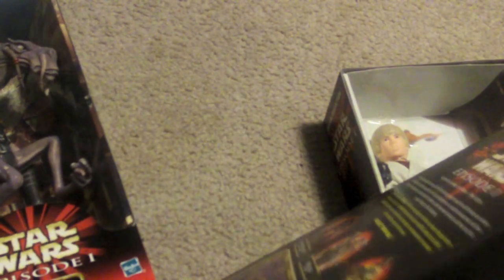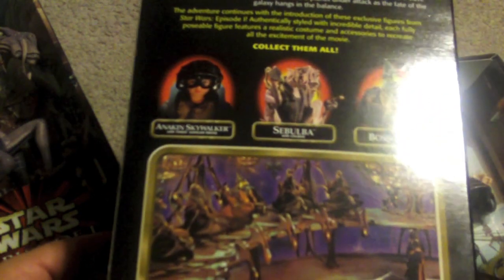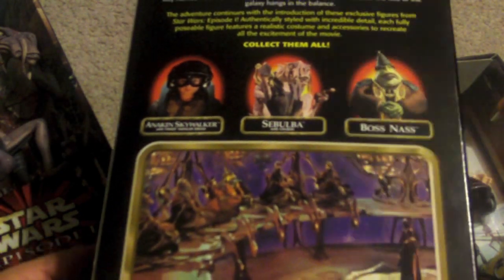Here's Boss Nass. This guy is super heavy, and he's one of the bigger 12-inch figures that you'll find up to this point, other than the Dewback and some other ones. But as far as individuals packed like this, he's really heavy. In fact, you can see he's bending his legs. He doesn't even fit in the package. He's completely standing up, but he's got this facial expression. He's got some really cool clothes. Really detailed looking figure. I really like the way Hasbro did this figure. Boss Nass, and he's talking to the rep console. Interesting. I liked his voice in the movie for sure.